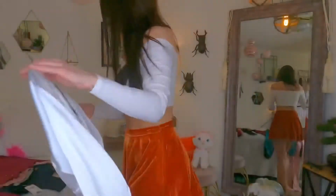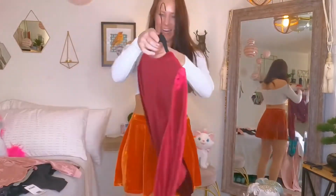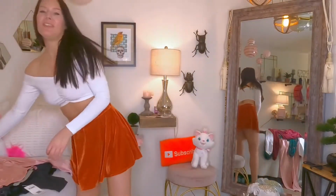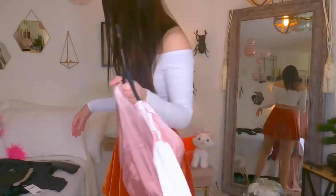Traditional and cute. And then a maroon velvet crop top, kind of a similar theme going here, but these are all on their website. I love the styles that they had. This is another pink satin crop top. This will look really pretty too.